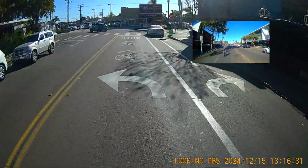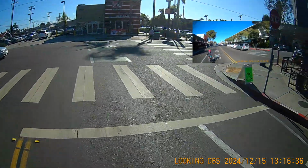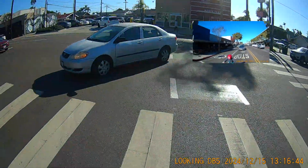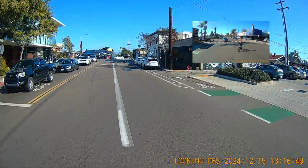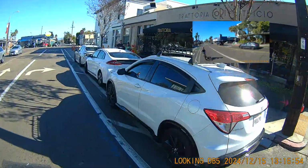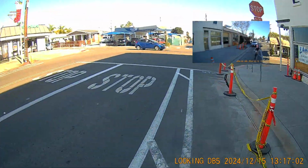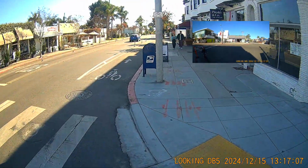But when you get over to Upas here, it just becomes paint. And that just means that it's not protection. And for some people, it means that it's parking. So we are here at the stop sign. And when we turn and I want to follow that green and get back into that bike lane, I can't because there are a bunch of people parked in this bike lane. 1, 2, 3. So I'm taking it slow, and then my kiddo and I can dip over and then take this tight right and stay in the bike lane.